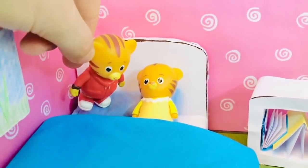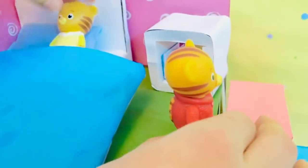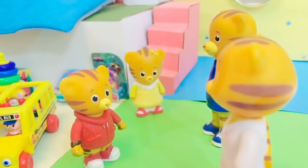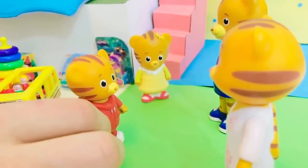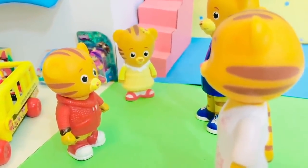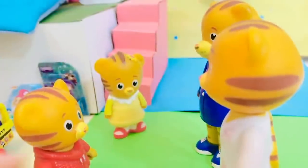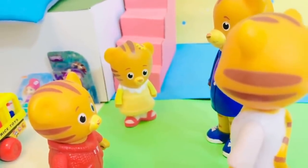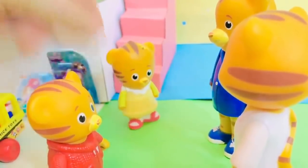Sis, it's time to wake up. Good morning, kids. How was your sleep? Good. Margaret got scared at night, so she came into my room to stay the night. Margaret, if you ever are scared, you know you can come to Mom or Dad's room. I know, I just wanted to spend time with my brother.